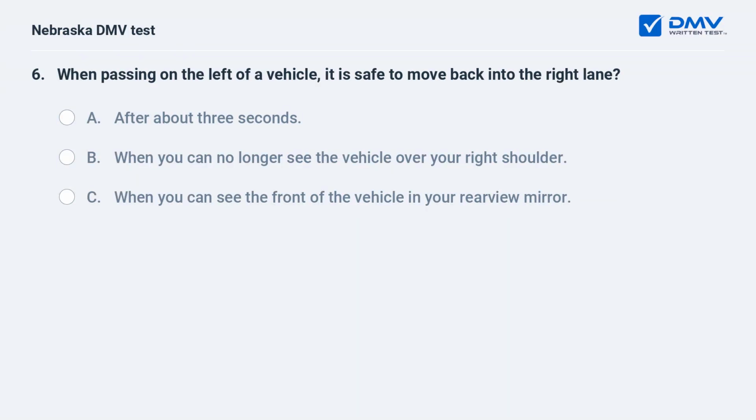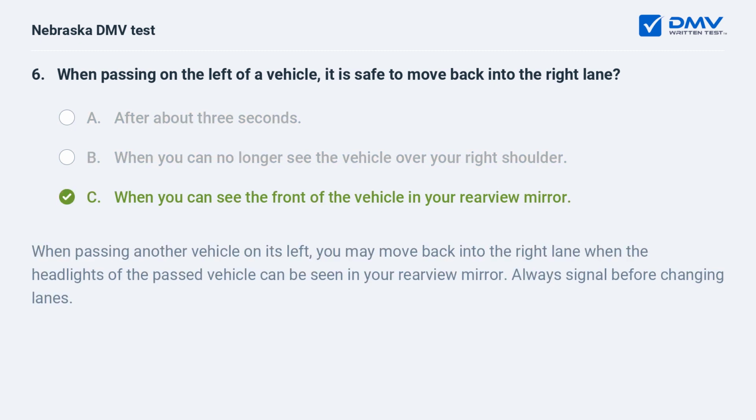When passing on the left of a vehicle, it is safe to move back into the right lane A. After about 3 seconds. B. When you can no longer see the vehicle over your right shoulder. C. When you can see the front of the vehicle in your rearview mirror. C. When you can see the front of the vehicle in your rearview mirror.